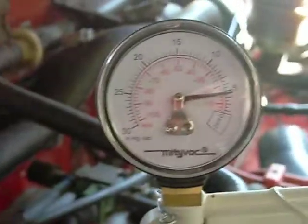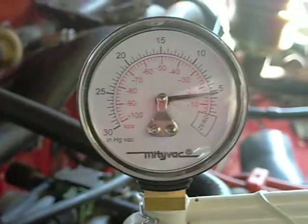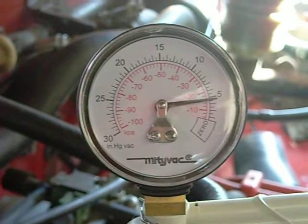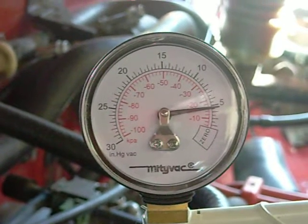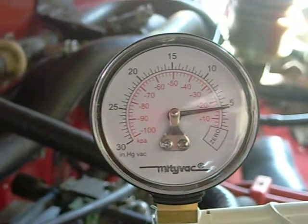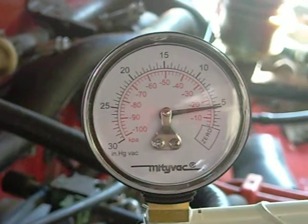I don't know. The Smog guy, he's a nice guy. He's always tried to help me out, and he said, without knowing the compression and a few other things I can't explain, but basically it was super rich at 1500, or 15 miles an hour, on that part of the test especially, and then it was lean on another part, so it was like all over the place.